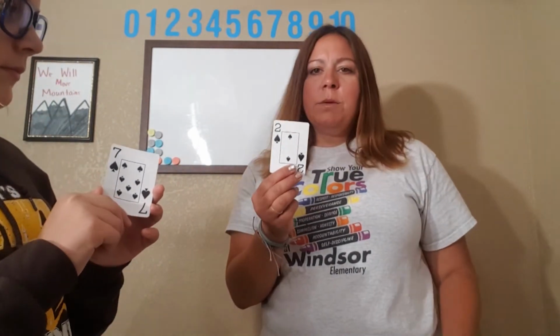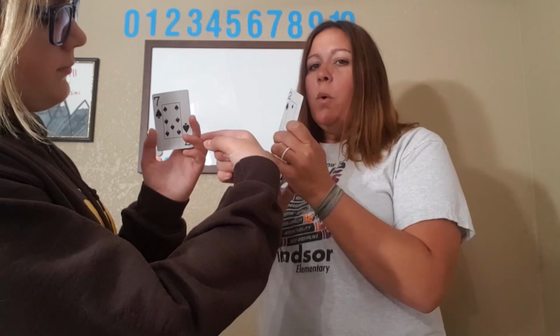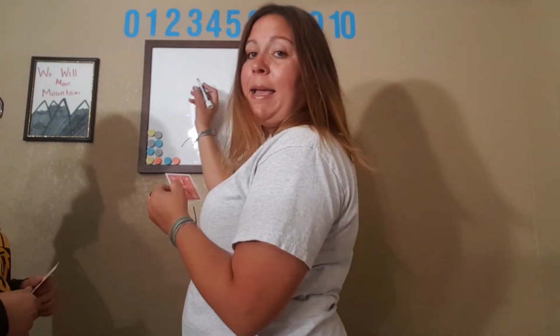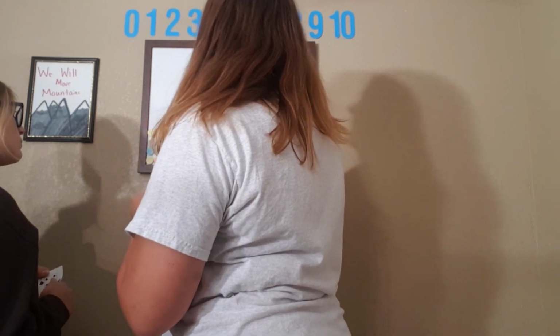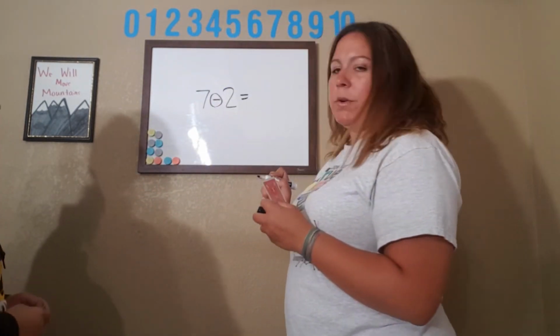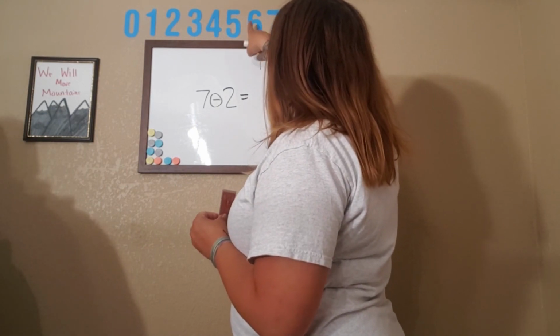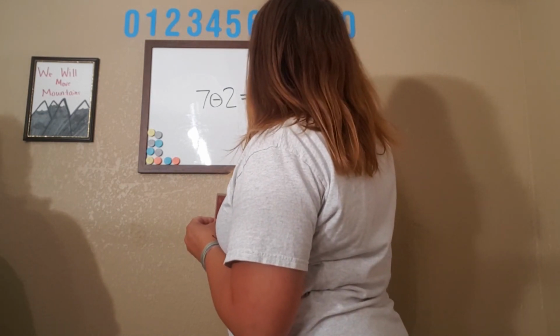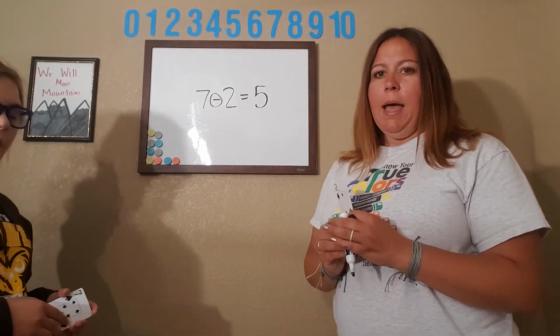Okay, so when we subtract, we know that the greater number, the bigger number, has to come first. We said 7 was greater, so now I have to solve the problem. 7 minus 2 equals. Remember, I'm going to circle that sign so I think about which way to go. Start. 1, 2. 7 minus 2 gave us 5. Emma, do you agree with me? I do agree. Am I correct?